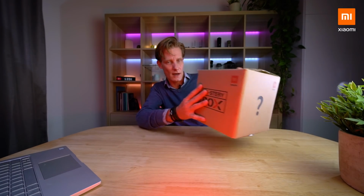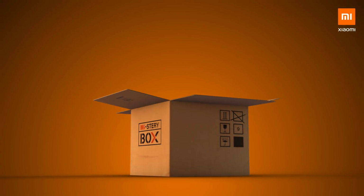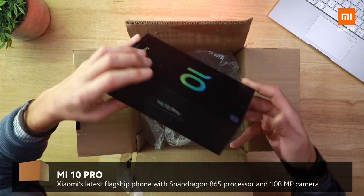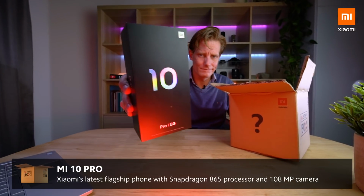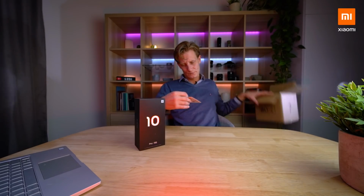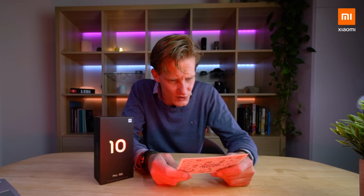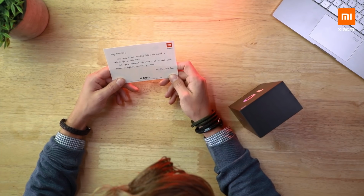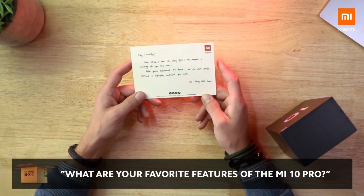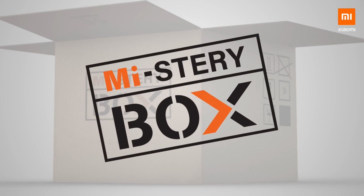And today I have one with question marks on it, so, you know. Oh yeah, that's awesome. It's the Mi 10 Pro. There's a little card here. Hey Xiaomi Fi, here comes a new Mi-Stery box. We've prepared a challenge for you this time. After you've experienced the device, tell us what notable features or highlights surprised you the most. All right, here we go.